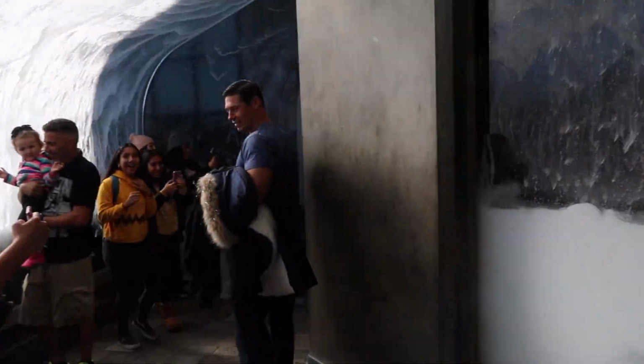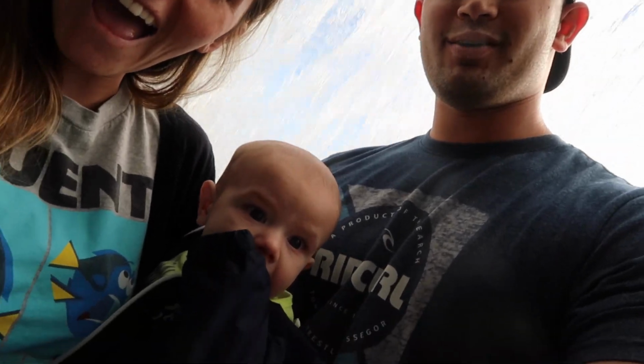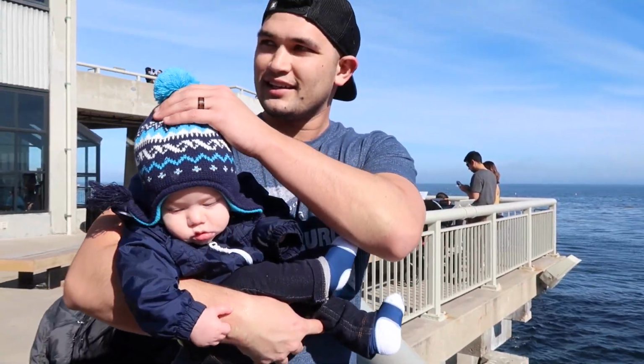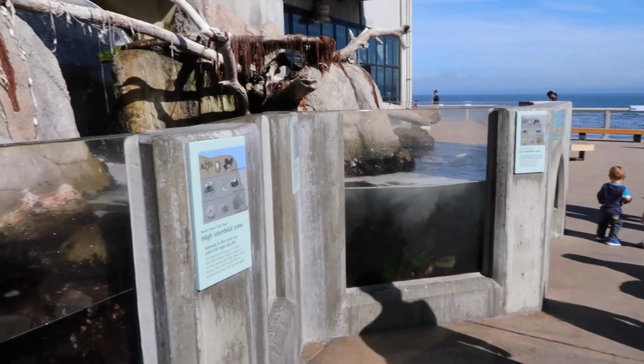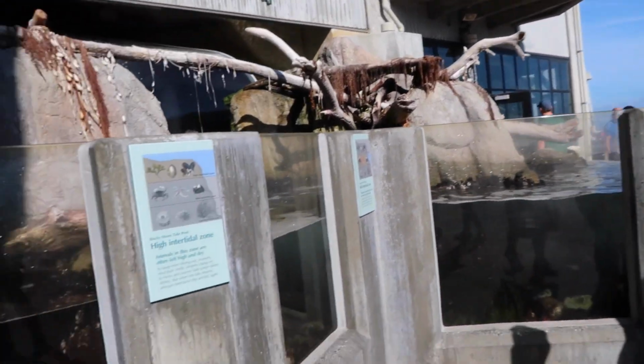If you want to experience a wave crash, come over here. Alright, let's experience this little wave. Make it look really cool with this beanie on. It's not that cool. Think about it, all that water that comes out, I guarantee it comes straight from the ocean. So we can sample all the different tides. The high, mid, to low.